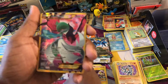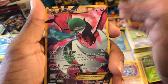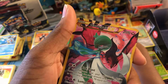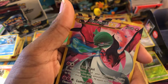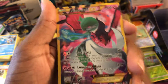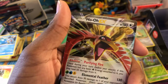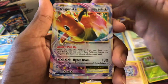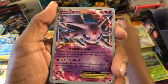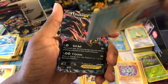But anyways, we have a Gardevoir EX Secret Rare, which is great. I pulled this card from the first booster box I ever opened, Steam Siege Booster Box. And now it's in a deck, so now I have one keeping a collection or to trade, so that's really cool. We have a Ho-Oh EX, Dragonite EX, and yes, the Espeon EX. I did see this. This is also a World Championship 2017 card.